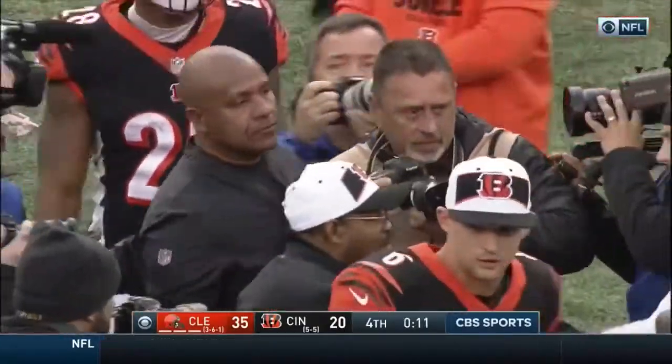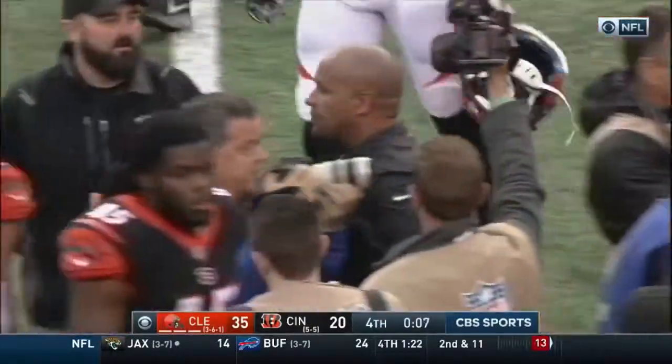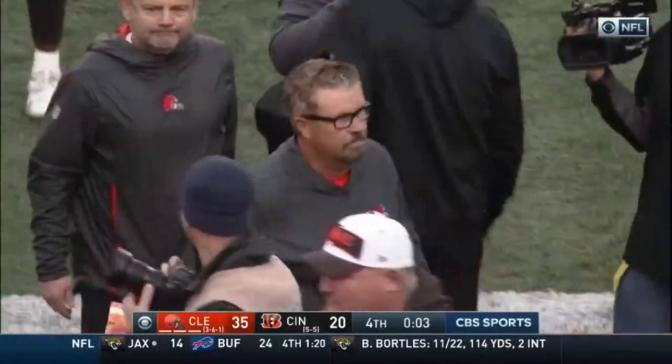As you see Hue Jackson, his former coach, going over there to congratulate Baker Mayfield. Not much response from Mayfield. No, not a lot of conversation there.